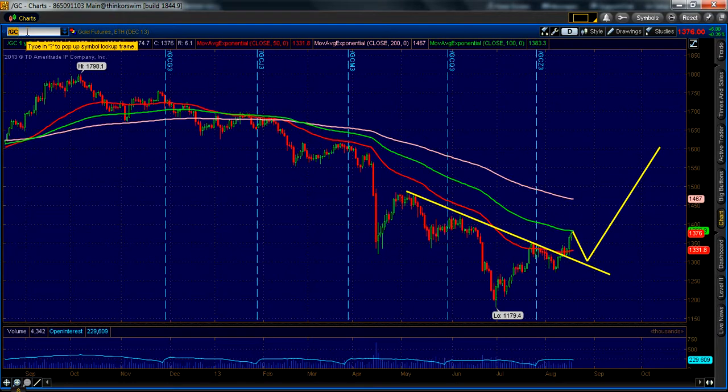Gold continues to look bullish. Inverse head and shoulders break, targeting basically 1467, the 200-day EMA, and we may even see it continue higher from there.